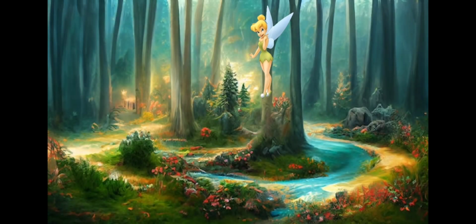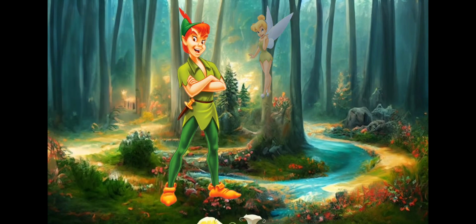Hello everyone, I am Tinkerbell. Come and help us save my friends from Captain Hook. Hi, I'm Peter Pan. Tinkerbell found a map that fell from Captain Hook's pocket. Let's take a look.